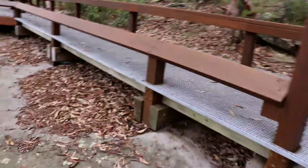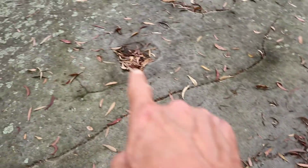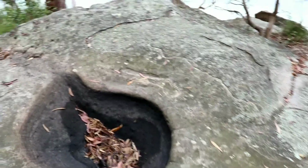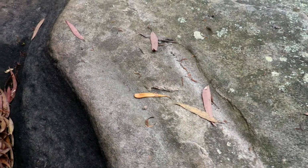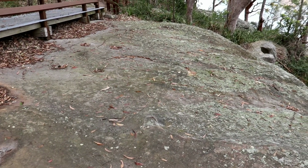Pretty cool. Anyway, Europeans in their ignorance installed a bench seat over the top of it at some point. You can see where the footings were. They're so wonderful, aren't we? There, you can see that boomerang a bit better. Also, grinding grooves where they would have sharpened the axes. Pretty spectacular. See what else I can find.